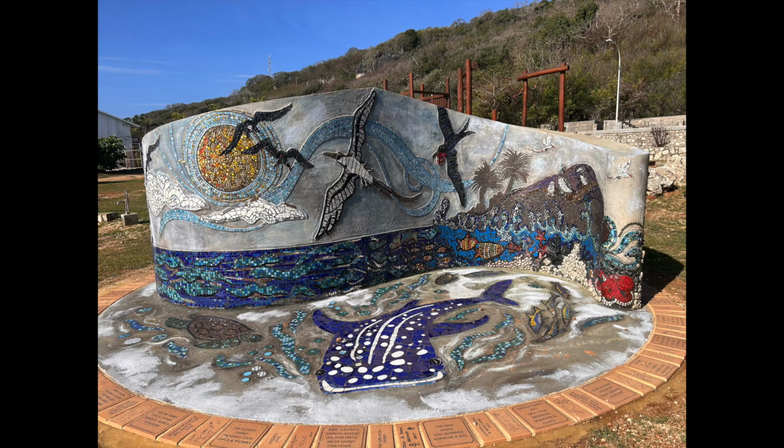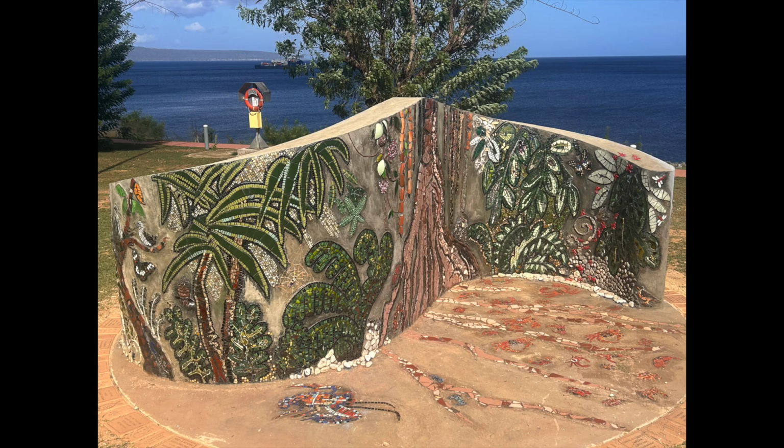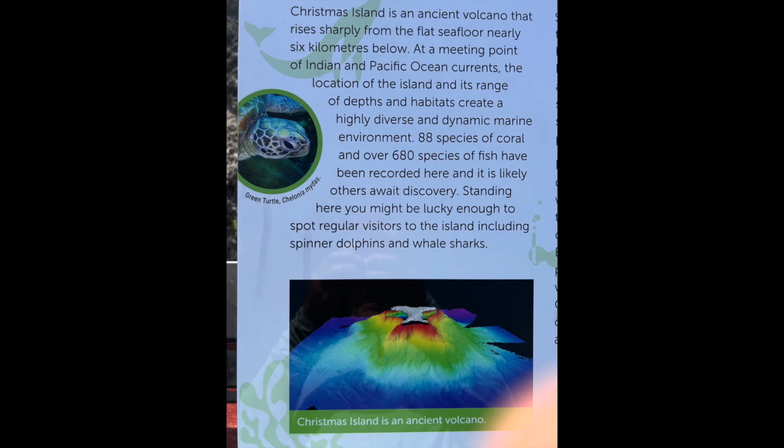The town, nevertheless, has many beautification projects, like this waterfront park, with lovely mosaics on a curved wall, and nearby an unusual sculpture with its explanation. Lots of information posters explained aspects of the island, like its origins here.